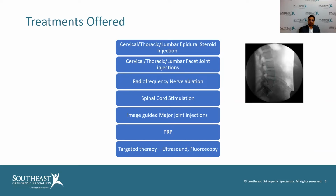We also treat something called facet joints. These are hinge joints in your spine and your neck. Sometimes they can get irritated from a fall or a motor vehicle accident or some type of injury. We also do something called radio frequency nerve ablation, where we use heat to actually inactivate the nerve endings, and that can give you long-term relief, sometimes 6 months to a couple of years.